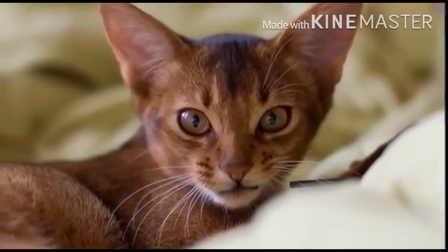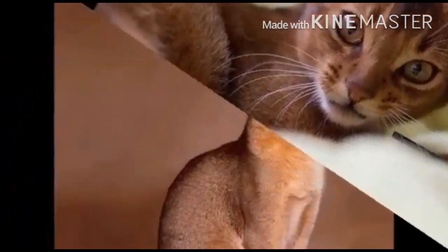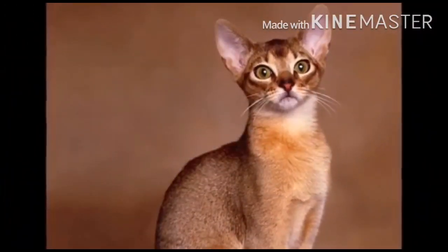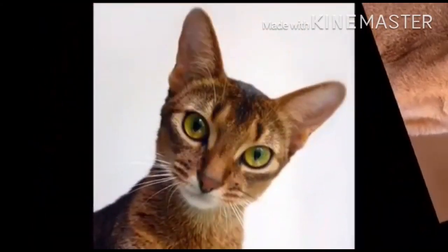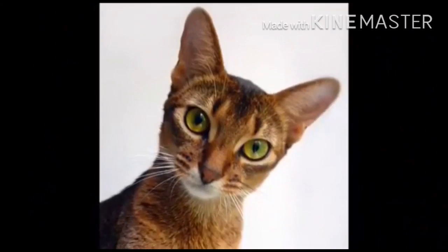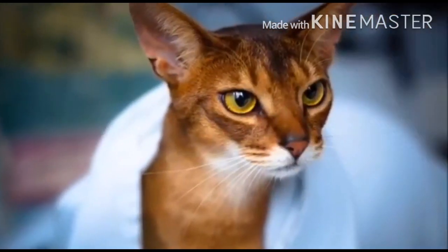The unique ticking pattern on the coat of the Abyssinian reminded people of the camouflage pattern on the coat of the wild rabbit. This characteristic was so delightful that Zulu was bred to random breed cats that carried a similar look to their coat, and the Abyssinian breed was created.